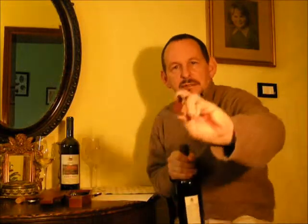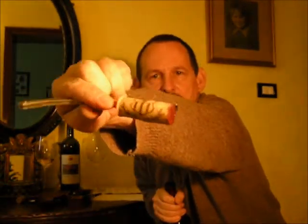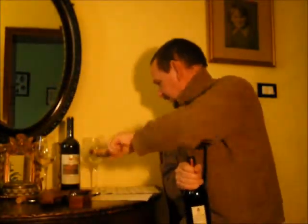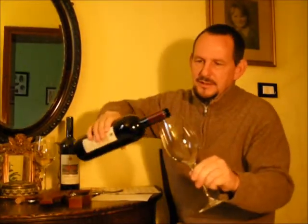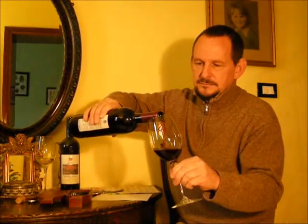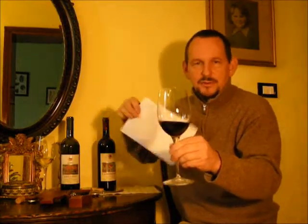And a word for the cork there, the dark colour on the end of that. And there's the Benanti name and shield on there. Look at that. There we are. There's the cork. Okay, let's see what we're getting. Pop some in the glass. Oh, superbly splendid glug, as we would expect.